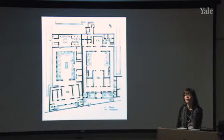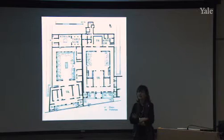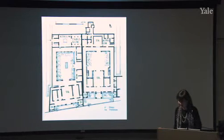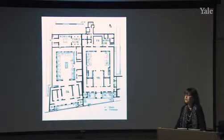The 2 most important houses, however, at Herculaneum are the House of the Mosaic Atrium and the House of the Stags. And I want to look at both of those houses with you today. I'm going to start with the House of the Mosaic Atrium.